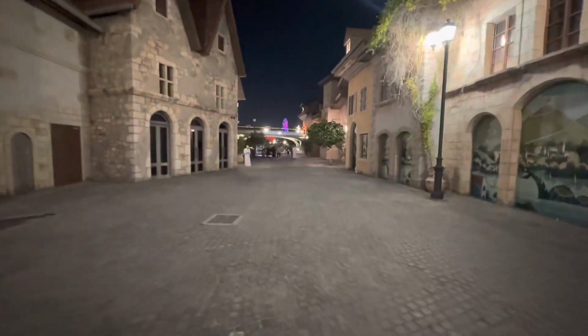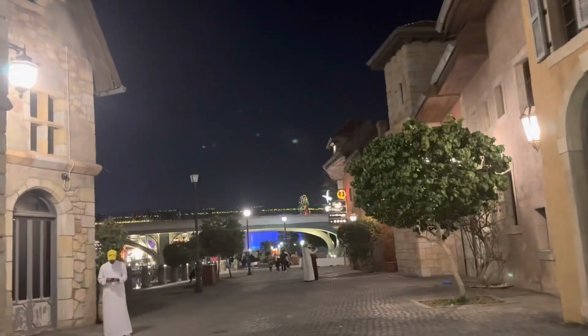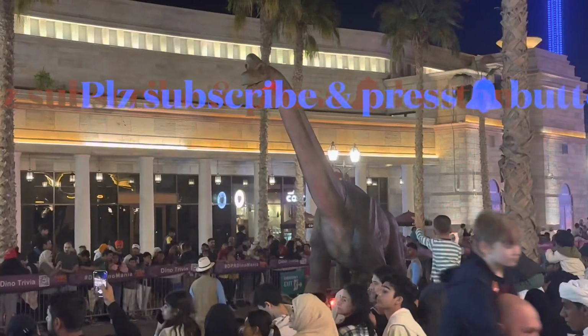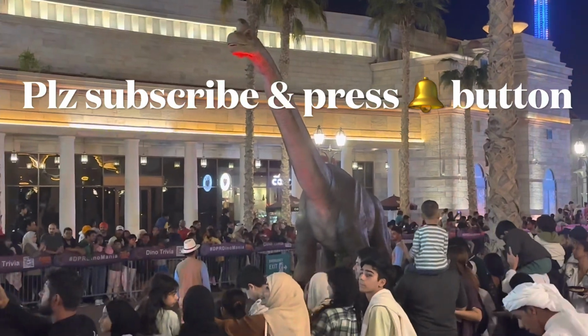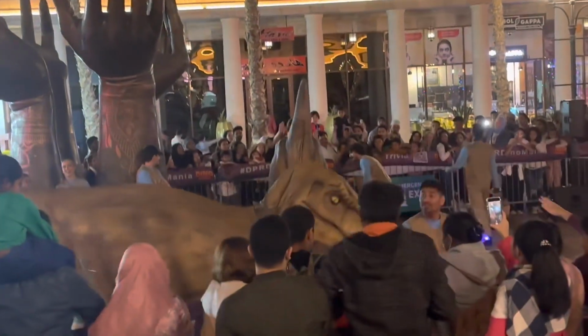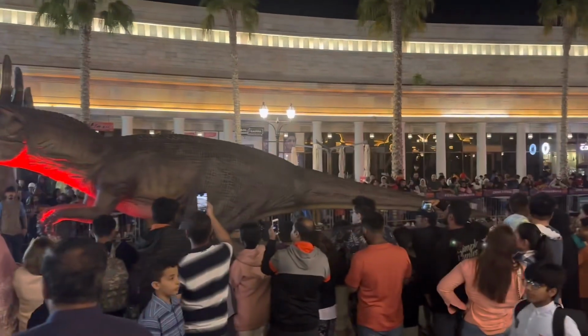And next up, we are moving back to the place where we find the dinosaurs. There will be the dino parade, so let's go. See, this is the dino parade. So much crowd is there to watch that show. We have a special video of this, as I already told you at the start.